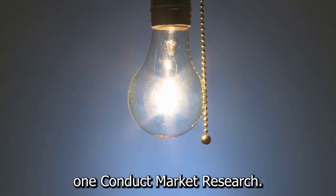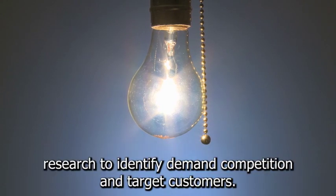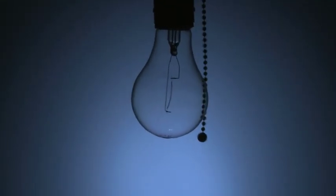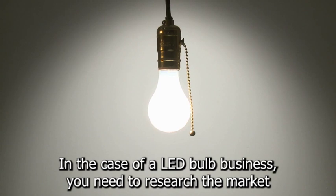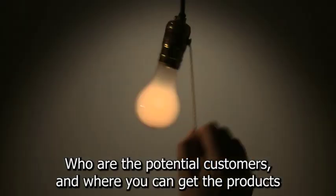1. Conduct market research. Before starting any business, it is important to conduct thorough market research to identify demand, competition, and target customers. In the case of a LED bulb business, you need to research the market to understand what types of LED bulbs are in demand, who are the potential customers, and where you can get the products.